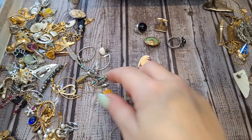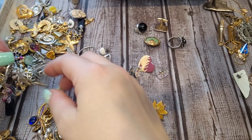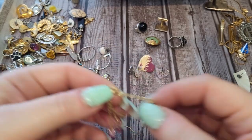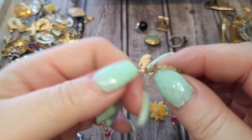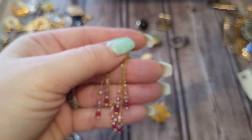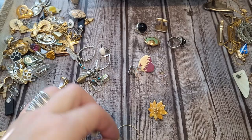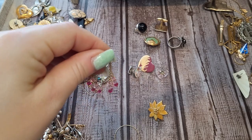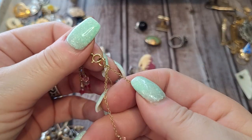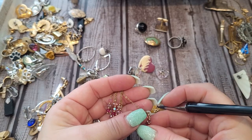Okay. Let's see. Oh, I see two of these things, and I don't know what they are for. They're stuck together. There are two of these. It seems like you can remove and add them to anything. Maybe they're decorations for a chain, or yeah, I don't know what this is. Some kind of tassely things. I'm going to have to test them for gold, but I'm not sure they are. They're just not magnetic.